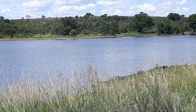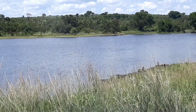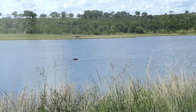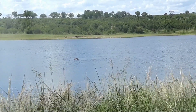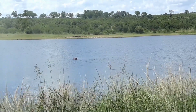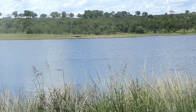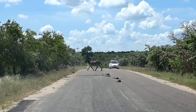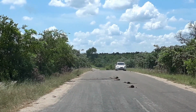Some hippo in the dam that keep popping up. They've just now gone, of course. Right, there's a head, hippo head. Just missed a big yawn. Part of a zebra crossing the road. They were.